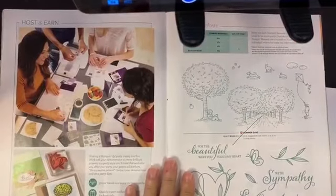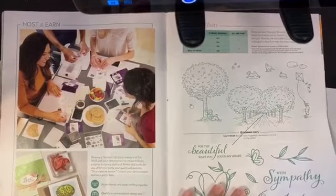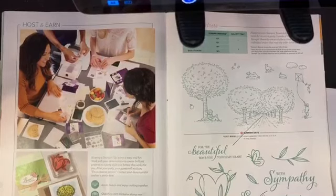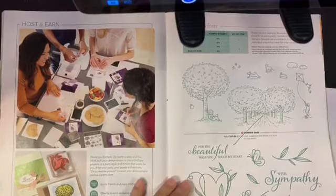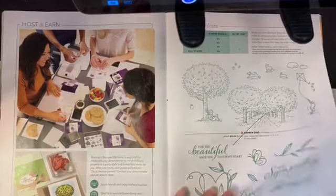We have our host program, exclusive stamps for our hosts, and I did mention some opportunities for that. If you are interested in hosting an event, currently with COVID-19, my studio is still not open yet for guests. We're a little slower to open here in Pennsylvania, so I am doing virtual events. I do have a virtual event that you could bring guests to next Thursday night, the 11th, so ask me about that.